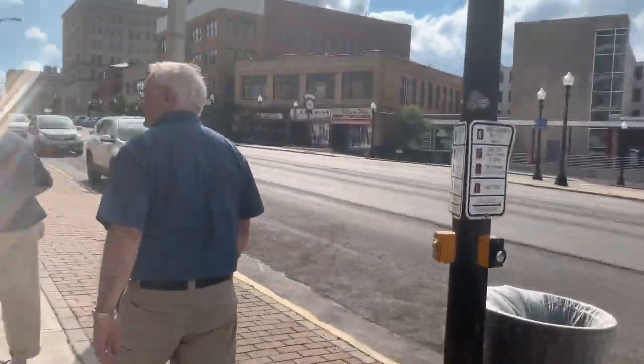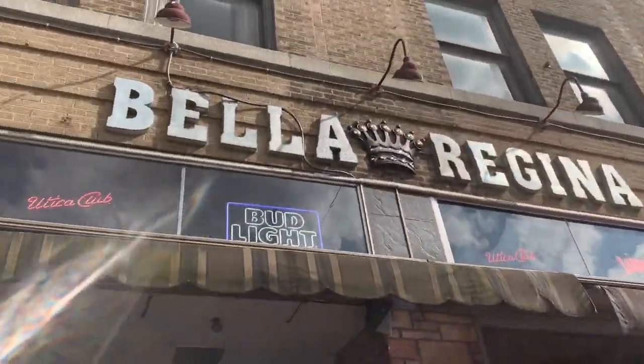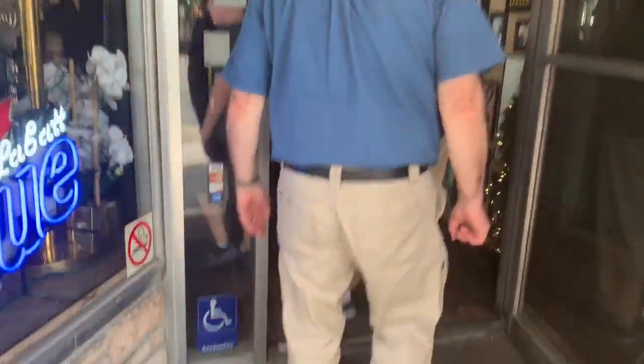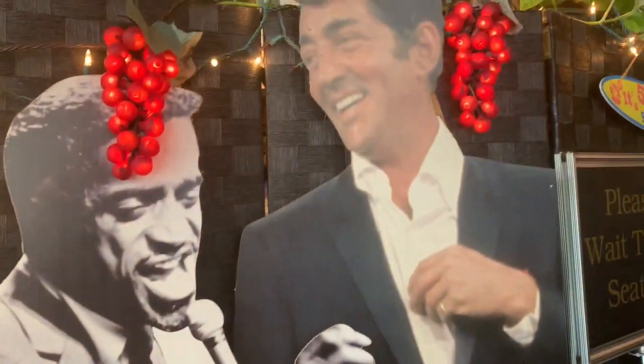So as I said before, they are known for their chicken riggies, so that is what I am going to try. But my grandmother and my brother did get something different that I can show you, but my father and I and my grandfather all got the same thing to a certain extent.